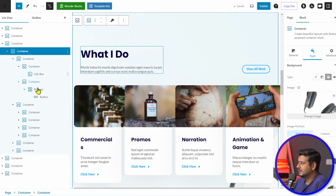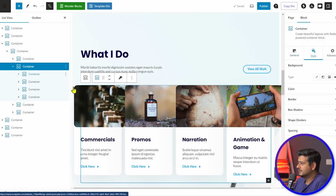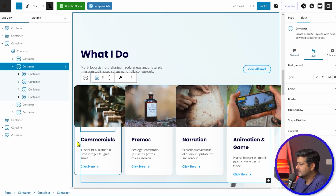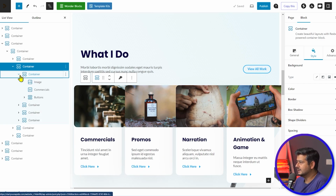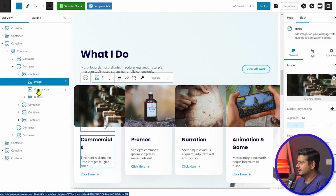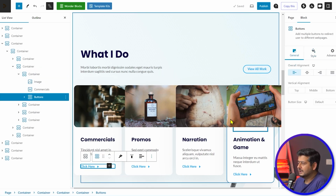So right now we saw this. Let's close this container. Let's click the second container. And now this container has 4 of these containers inside, and each of these elements that you see is contained in an individual container. So if I click this, you have an image, then you have the commercials, which is the heading, and then you have the button here. So this is how it is actually structured.